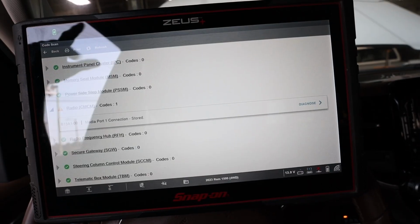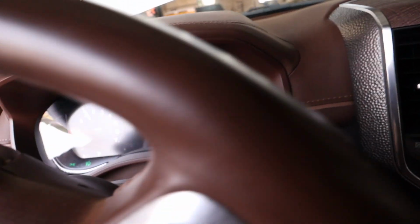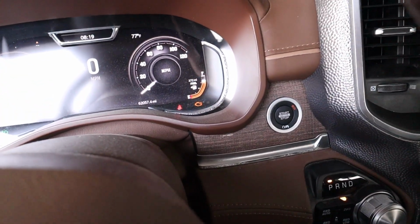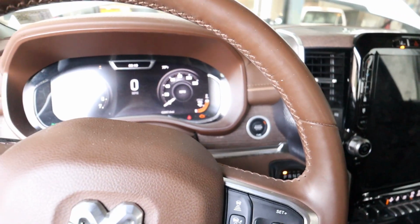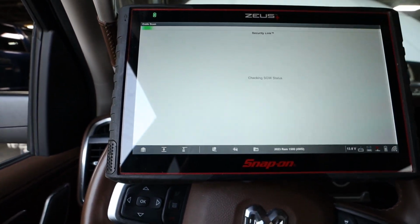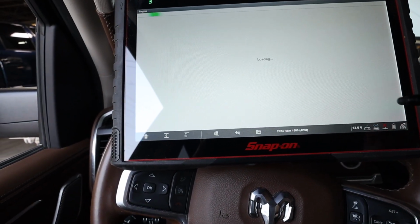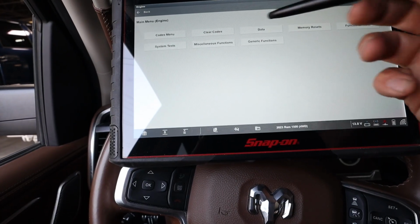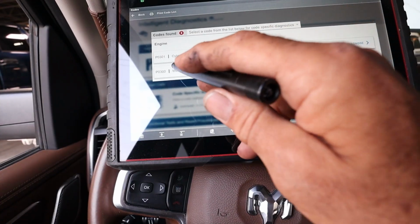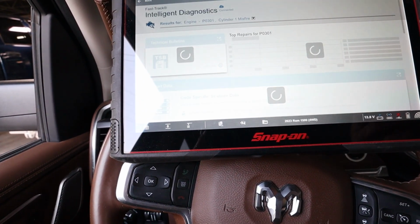And I know when I was driving this thing, I felt the misfire and saw a check engine light. And as of right now, there's your check engine light. So what is going on? Let's see what's going on here. Let's go to engine. I can feel the misfire. Code menu, codes. Cylinder 1 misfire. I knew I felt a misfire. So let's check that out right quick.